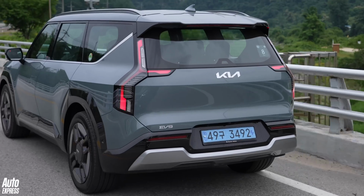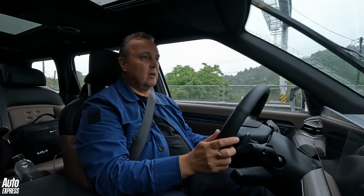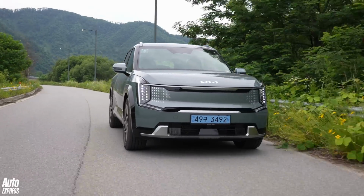Not a huge amount of body roll, and it's not bouncing all over the place as well, so as a family friendly car, that's a very important thing. And it goes, let me just put my foot down. Whoa! Yeah, it's an electric car, it will go.